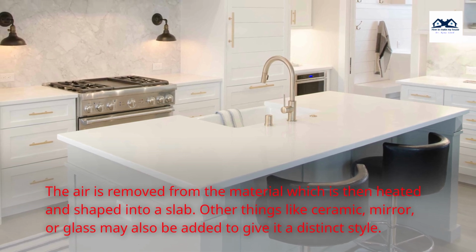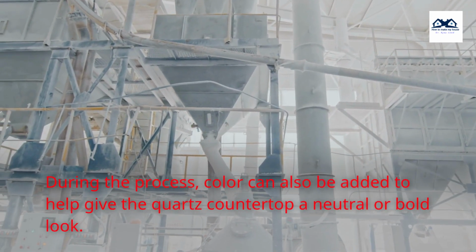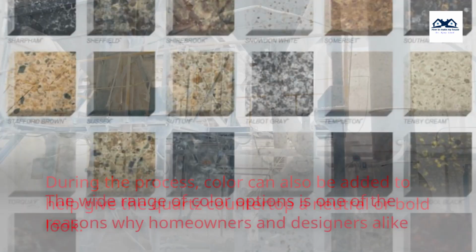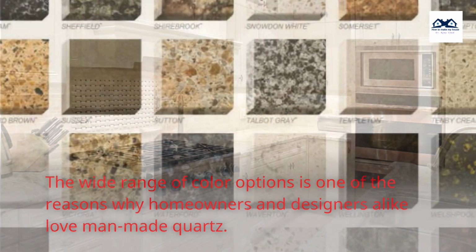Other things like ceramic, mirror, or glass may also be added to give it a distinct style. During the process, color can also be added to help give the quartz countertop a neutral or bold look. The wide range of color options is one of the reasons why homeowners and designers alike love man-made quartz.